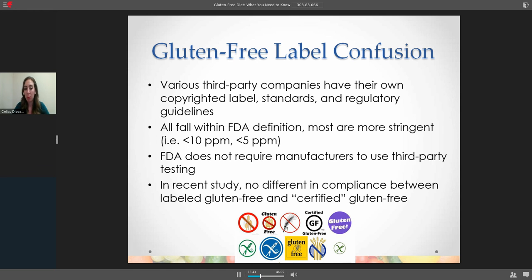So keep in mind that there are several gluten-free labels or symbols out there that signify that a third-party company has verified that the product is gluten-free. This is not required of companies. They can have their own in-house or third-party testing, and they don't have to create a specific symbol to signify that it's gluten-free. But certain organizations have created these certification programs just to ensure compliance and be a watchdog for the products that they certify.